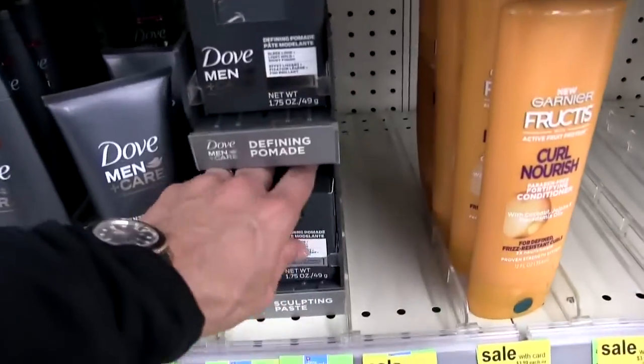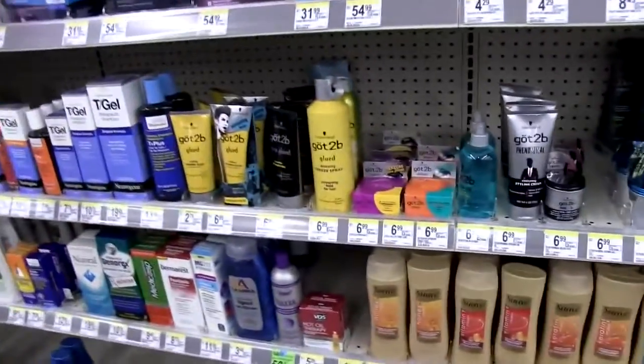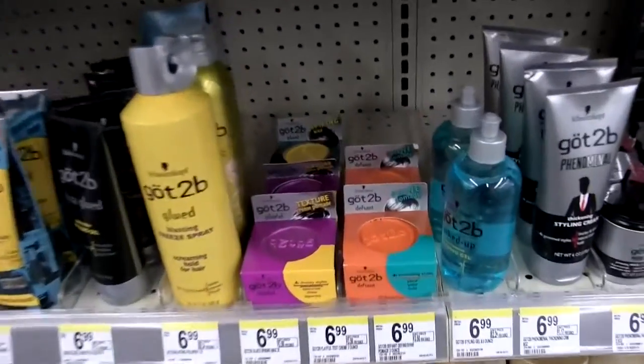Let's try the Dove Sculpting Paste. I love Dove's products, and so I'm excited to try it. All right, so I got 5 products. I think that's a good number and a good selection. So I'm gonna head back to the house, get a shower, and start testing some of these bad boys out.